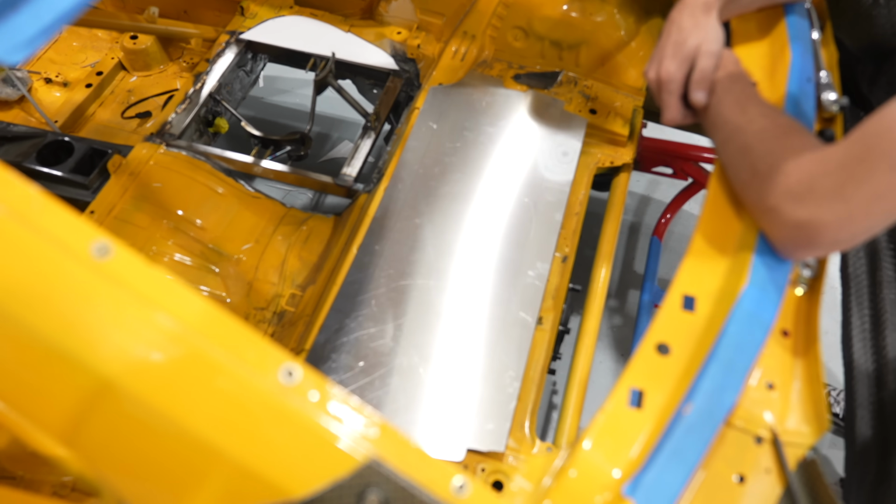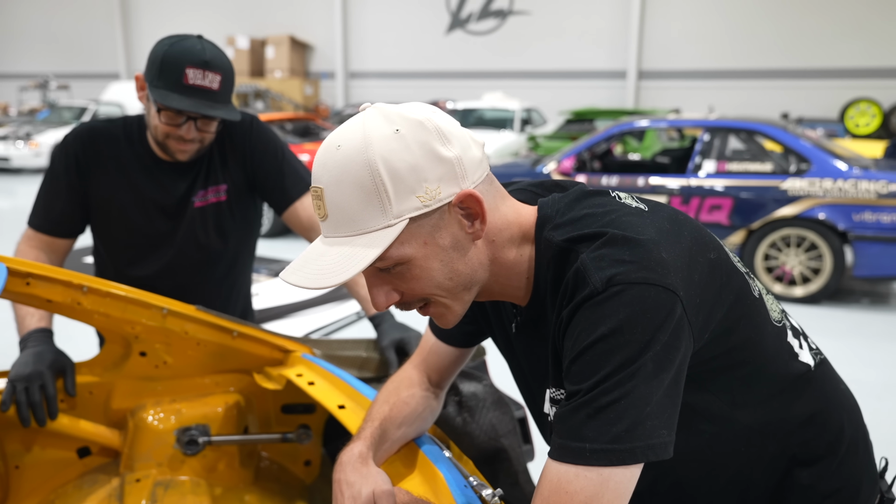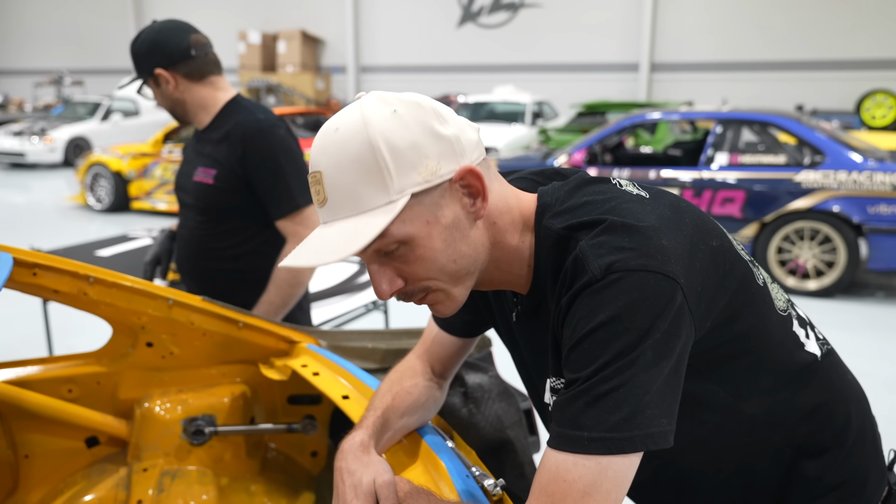Andy made this sweet piece of sheet metal that I get to do the fun part of bead rolling. Now I gotta mentally decide what type of pattern I want to do on it. I was thinking flames maybe.